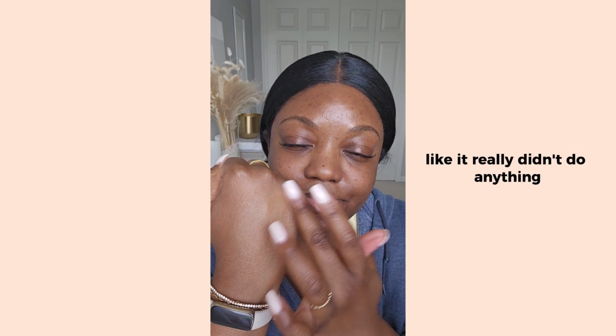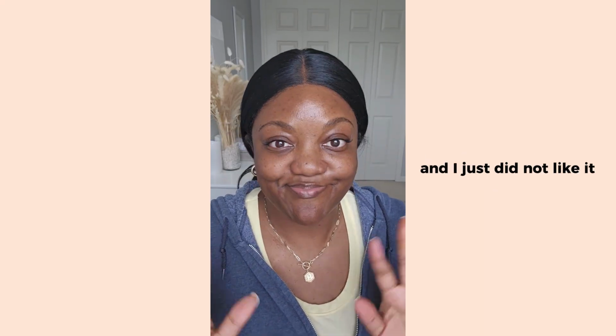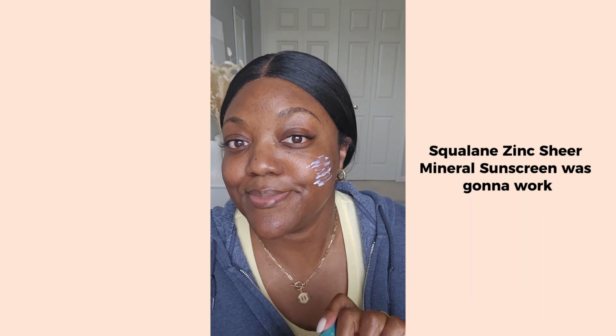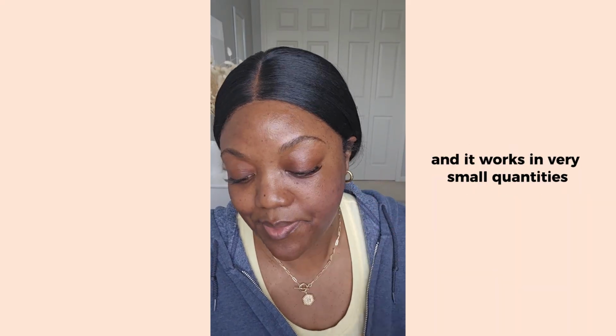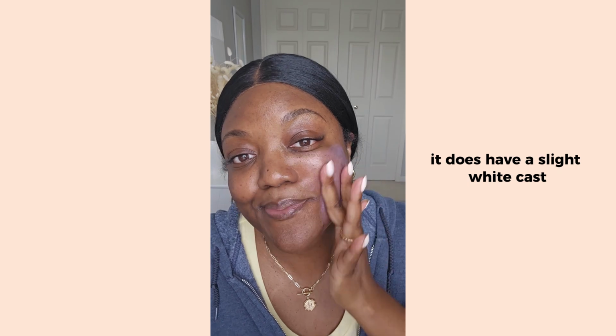Like it really didn't do anything and it was kind of skippy and patchy. And I just did not like it. I kept hoping that the Biossance SPF 30 Squalane Zinc Sheer Mineral Sunscreen was going to work, and it works in very small quantities, but not enough to actually get the SPF coverage. It does have a slight white cast, so that's why it's on the list.